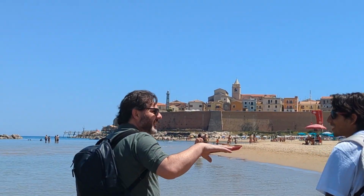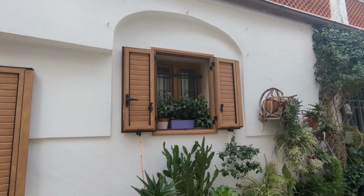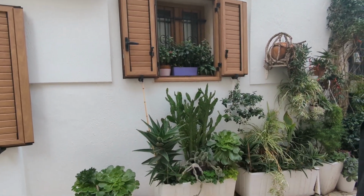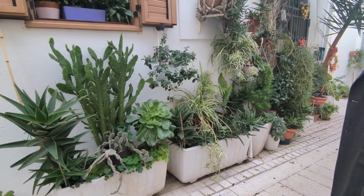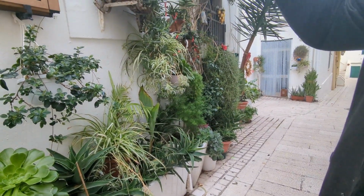We feel so lucky to live near Termoli, as it has the convenience of a big city while still being relatively small with a population of about 32,000 people.